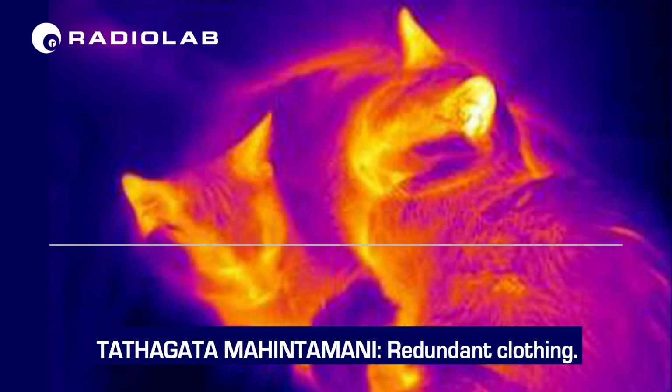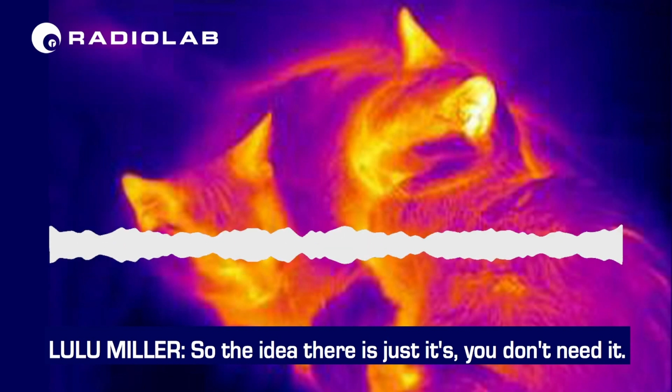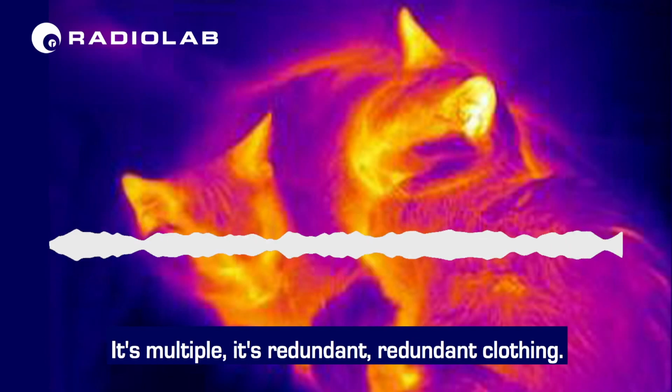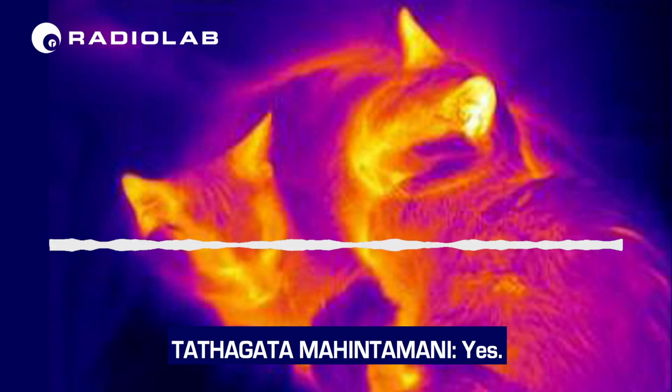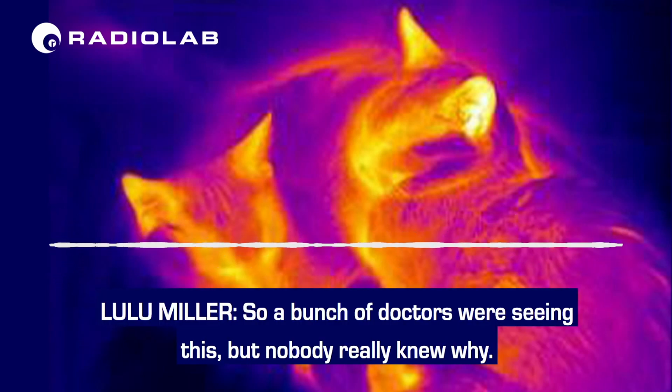Redundant clothing. So the idea there is just it's redundant. You don't need it. It's multiple. It's redundant clothing. Yes. So a bunch of doctors were seeing this, but nobody really knew why.